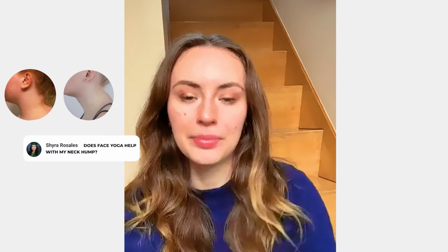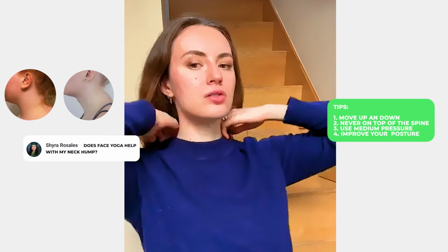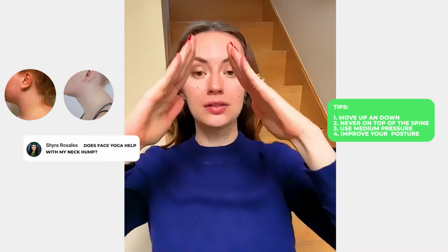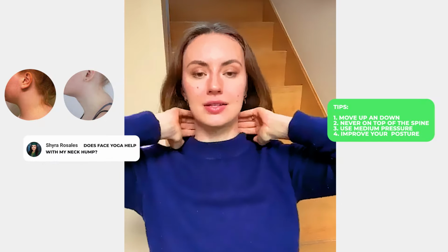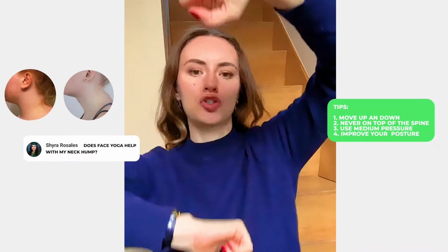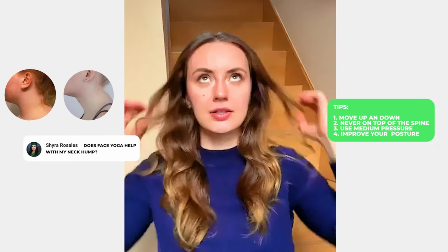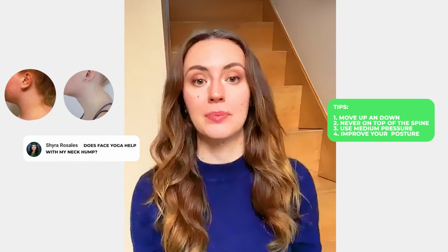Neck hump. Try to move the tissue up and down. So we are really getting into the hump, holding it, releasing and stretching it out. And this can be done anytime. You can really grab that tissue like this and stretch out that area. And of course, also try to do exercises which basically open up your chest.